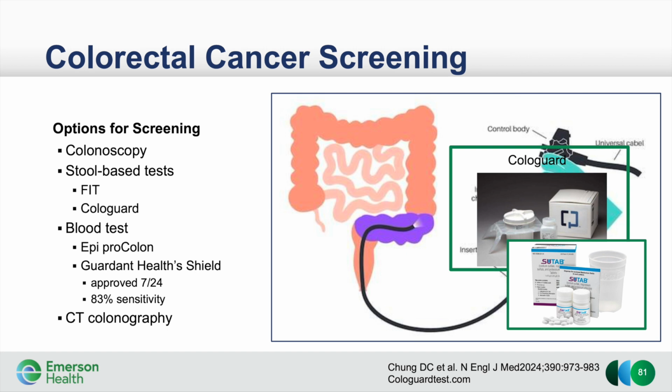Colonoscopy is not for everyone. There are many reasons people don't want to undergo a colonoscopy, so there are alternatives. If you, in your mind, are like, I'm never getting a colonoscopy, that doesn't mean you can't be screened for colon cancer. There are really good, common alternatives. There's the stool-based testing, so the FIT test or Cologuard. I call these the poop in a cup test. You poop in a cup, you mail it back to the company, and they tell you if there's signs of potential colon cancer.